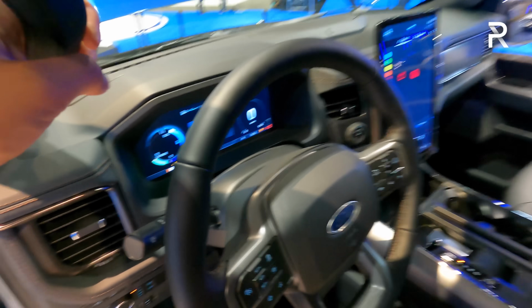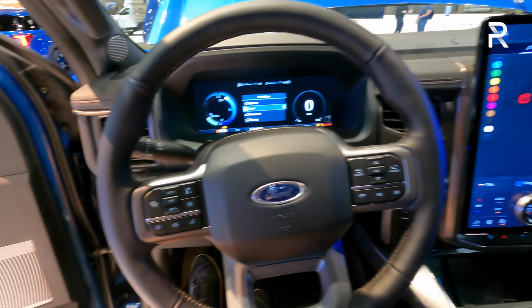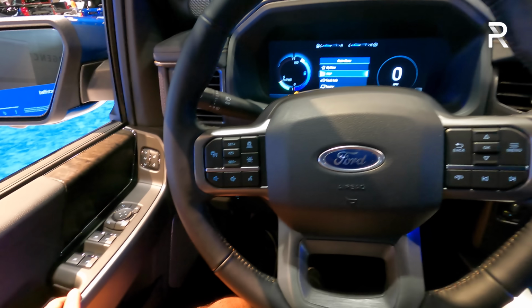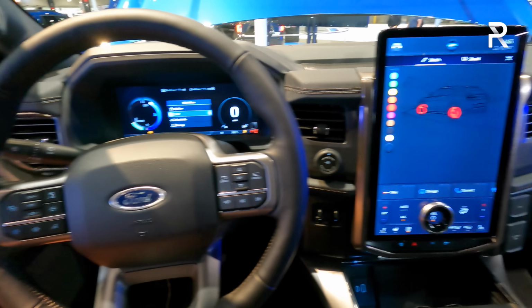When I get into the truck, I really like this running board here with the grab handle. It allows short people like myself to get in pretty easily. And then when I come over here and shut the door, it has a nice solid sounding thunk to it. Now look at this massive screen.